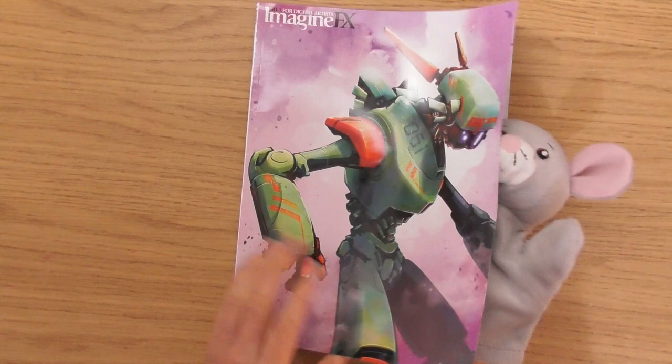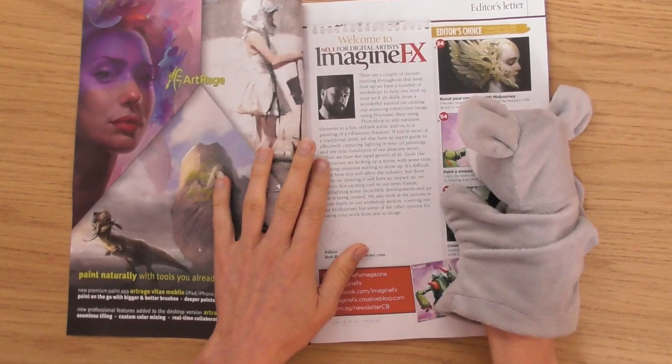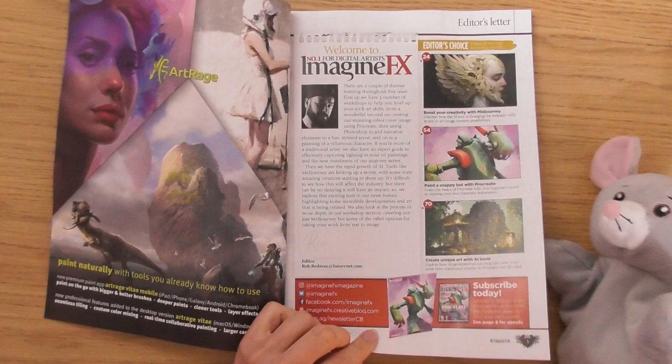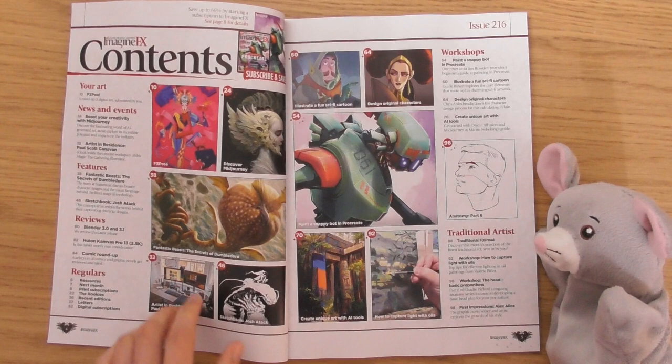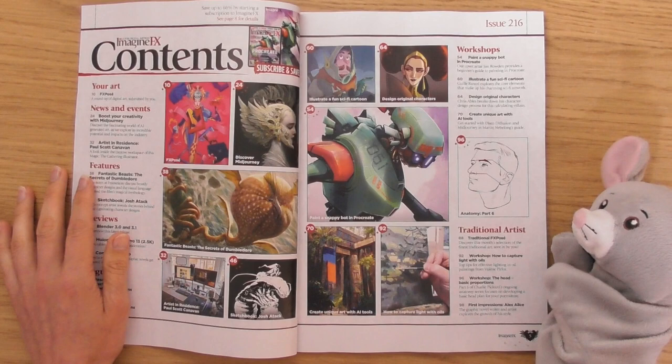Little Monty's going to let us in. Inside we go, we've got our editor friend Rob. The little Robster. What have we got here? I like this one. That looks like a nice little artist's studio. What I'm liking about this is lots of different styles. It all looks quite cool.